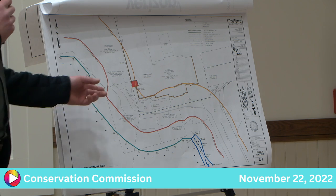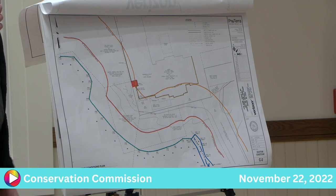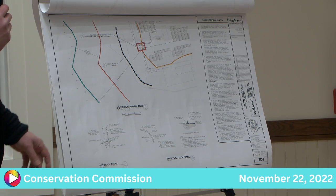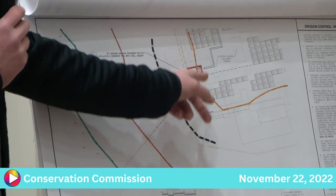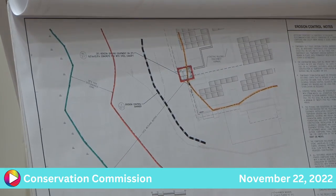So we do have a slight encroachment into the 100-foot buffer zone. We're approximately 90 feet away from the closest BVW boundary. I can flip to another page showing a little bit better detail. Here again, the nearest BVW is in green, with the 35-foot non-disturbed and 100-foot buffer zone. And then this is the small ground equipment pad by Verizon Wireless.